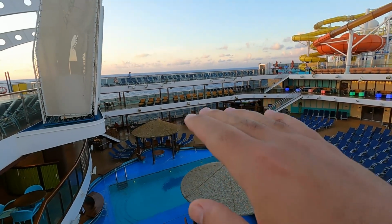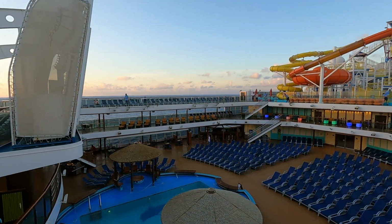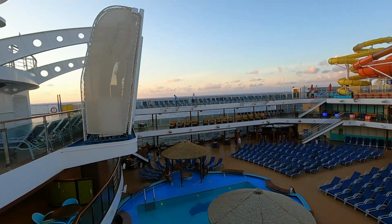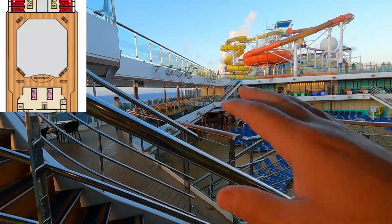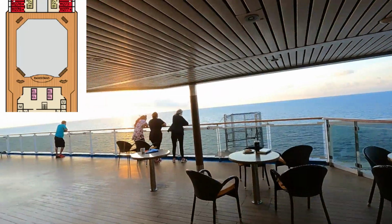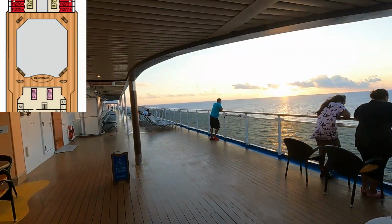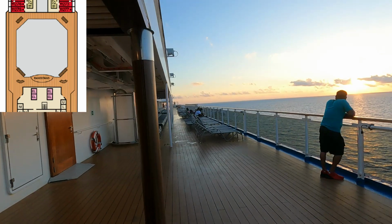You'll notice deck 11 has shaded seats. So if you don't want to be out in the sun, but you want some shade, but still be able to enjoy the Lido, deck 11 is perfect. These seats fill up very, very quickly. A lot of people like to be seated in the shade and be able to enjoy the activities happening on the Lido deck. So if you wanted to grab a seat on deck 11, try to get there early.